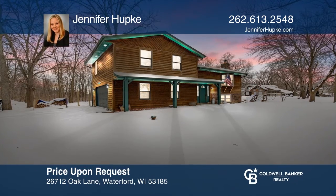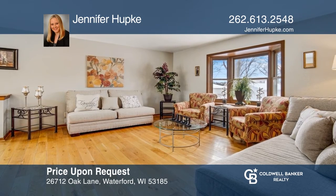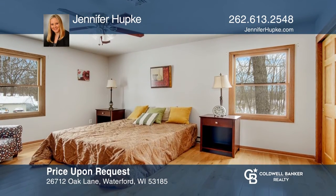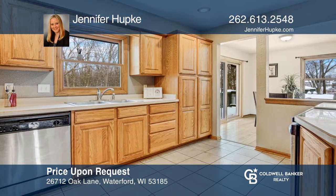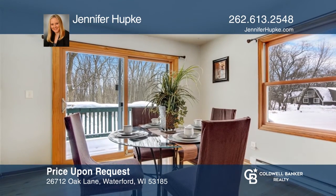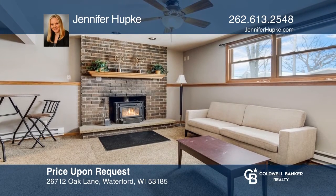Go ahead and fall in love with this vacation-like contemporary bi-level home. Hardwood floors span throughout the living room and all bedrooms. The kitchen offers an abundance of cabinet space and overlooks the dining area with patio doors to a private deck, the perfect space for grilling. After a long day, retreat to the lower level and cozy up next to the natural fireplace.